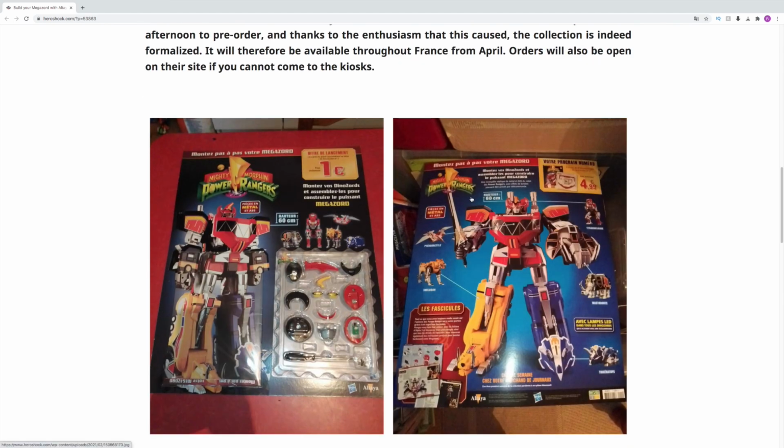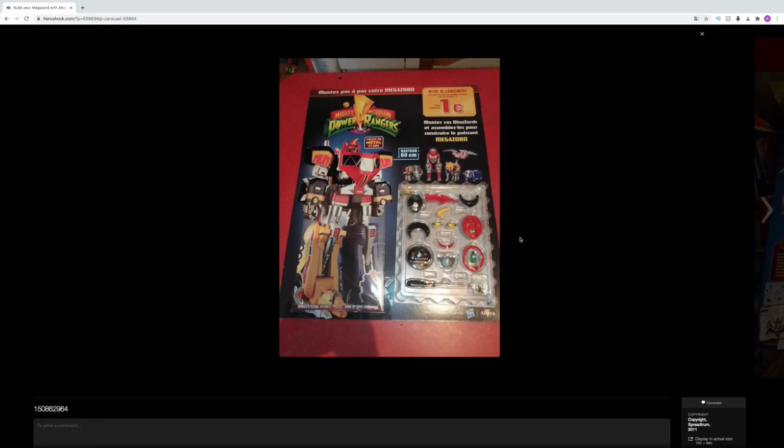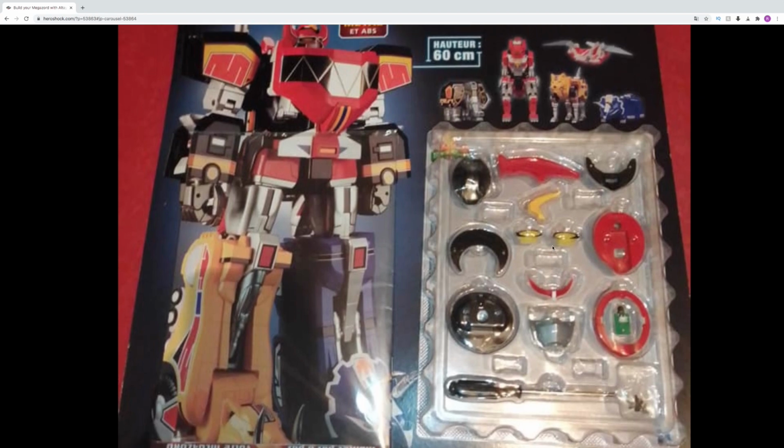Wow. Then we get these incredible photos, and you see issue 1, you get some pieces that look to be the head of the Megazord. Now everyone seems to be saying the same thing here. This is the Soul of Chogokin Megazord.